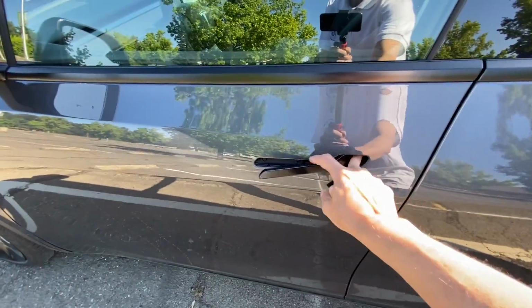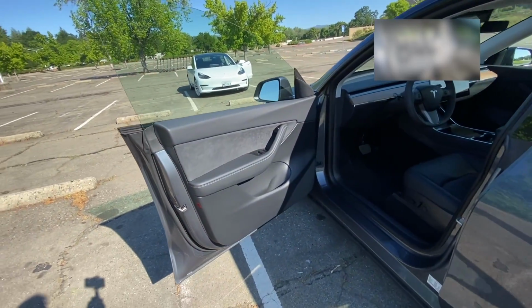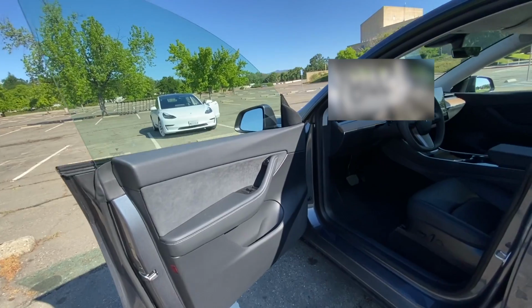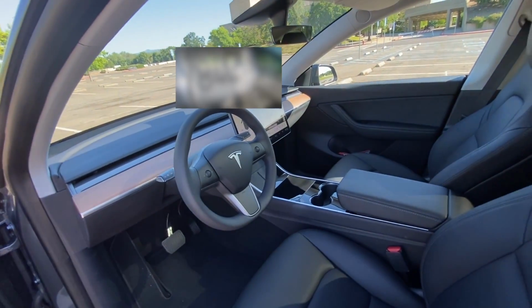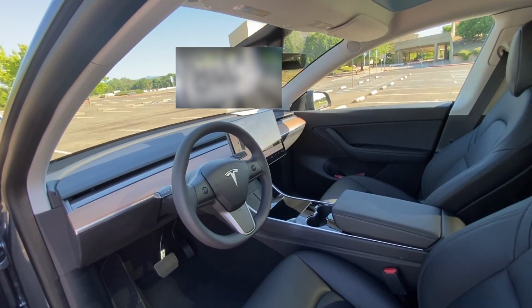So I'm opening the door, and I opened it a little bit earlier, but it definitely feels heavier upon opening it. And again, it's really hard to tell from video because you have to see it side by side, but this door panel and door in general is bigger. When I look at it initially from the inside, the only difference that I notice from the 3 is not necessarily size, but everything seems to be sitting up higher.